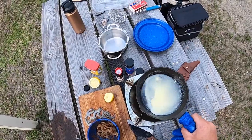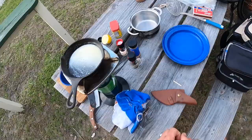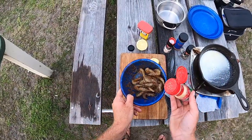There. You know, I need a little garlic. Do I have garlic in here? I better. I've got just about everything else. Garlic. Okay, it's not fresh garlic, but it's garlic powder. I'll take it. I'm gonna hit the shrimp with that.